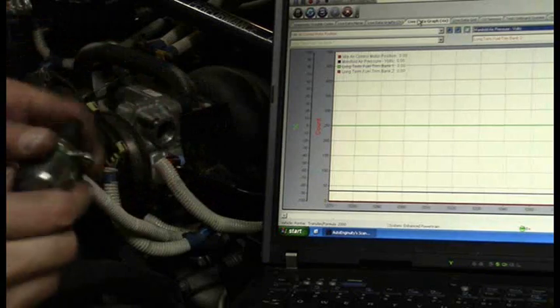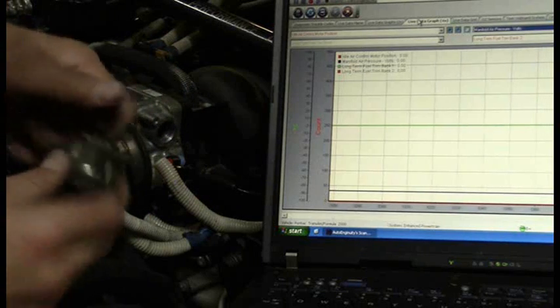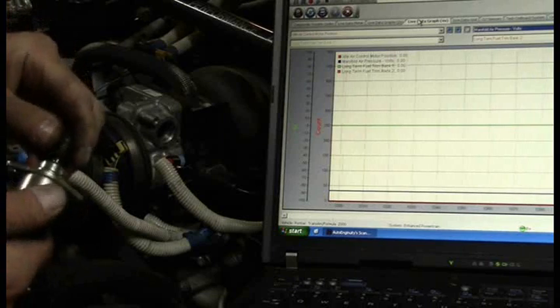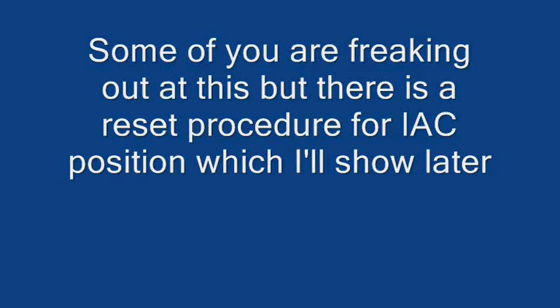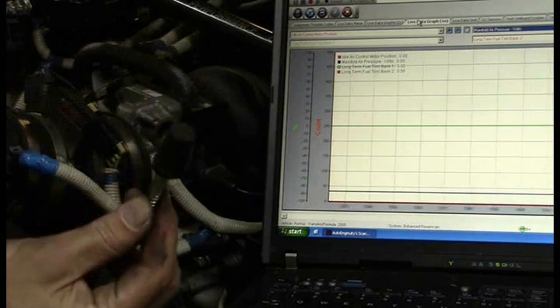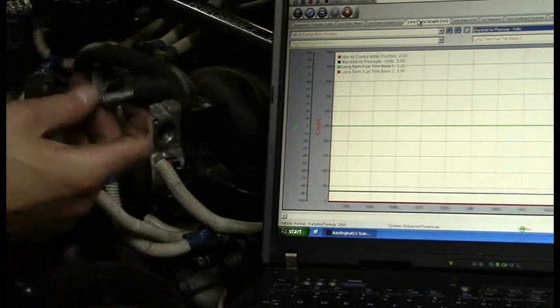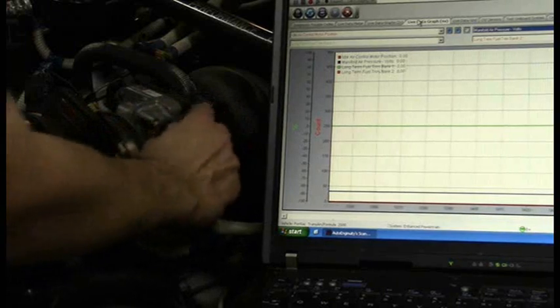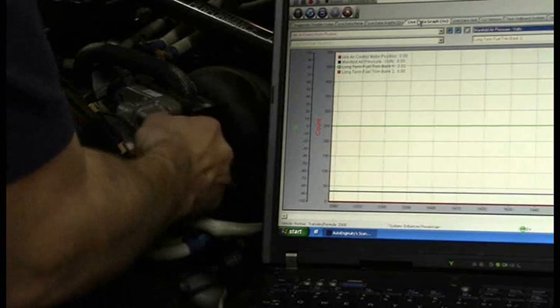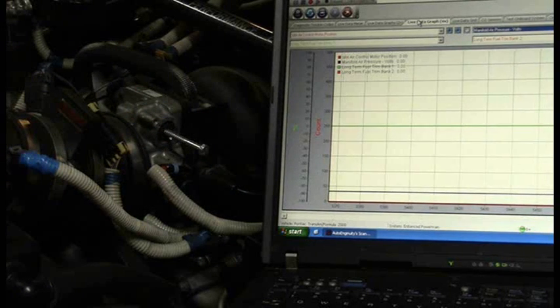All right, so what I am going to do in my unorthodox manner as usual is unscrew this just about all the way. And then I made a little plug here with a handle on it so I can recover it. I'm going to plug in that idle air control orifice there and then start the car, and hopefully the car will run. I think it will.